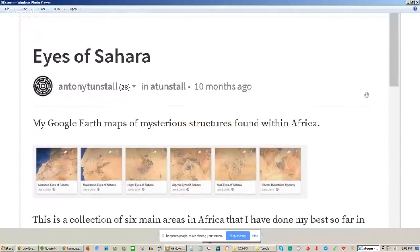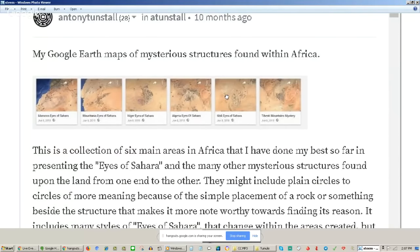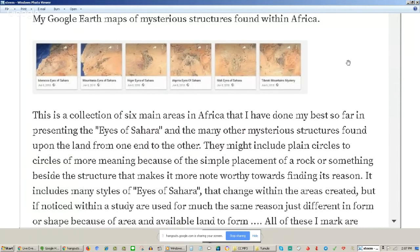Anthony's portfolio of different structures was something that inspired me quite a bit. It certainly proved there was a previous, as you say, civilization there in the Sahara Desert. And I'm saying thousands of years ago because I can prove it through examples of erosion.